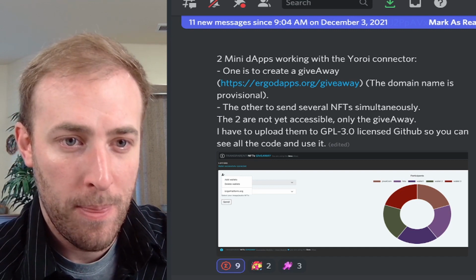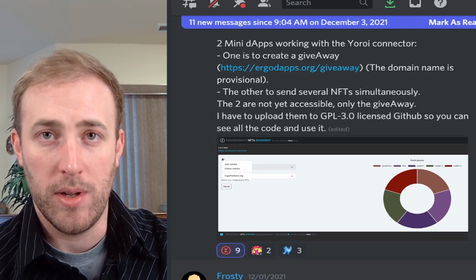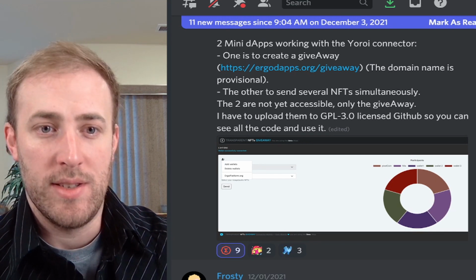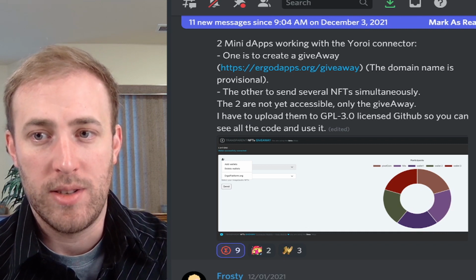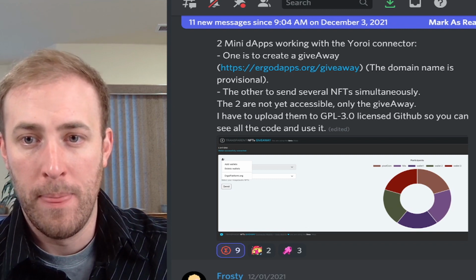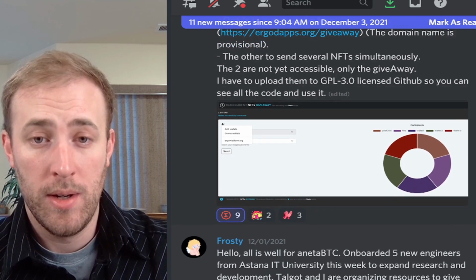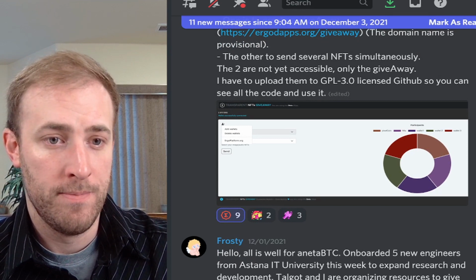Great job. We have 2 mini dApps that are working with the Yoroi connector. One of them is a giveaway dApp, and the other can send several NFTs simultaneously. It looks like they're still kind of in motion. But once they're on GitHub, everyone can look at them, review them, and maybe integrate that into some of what people are building.